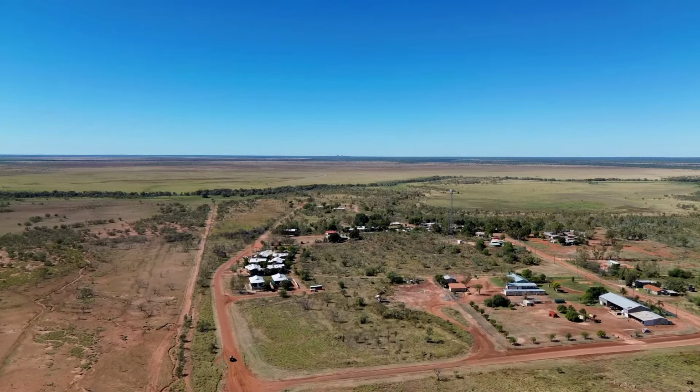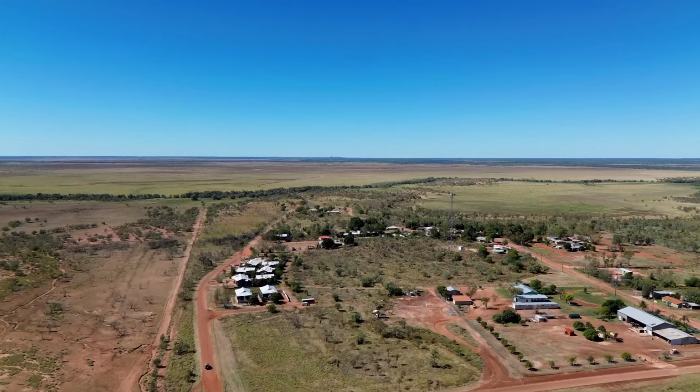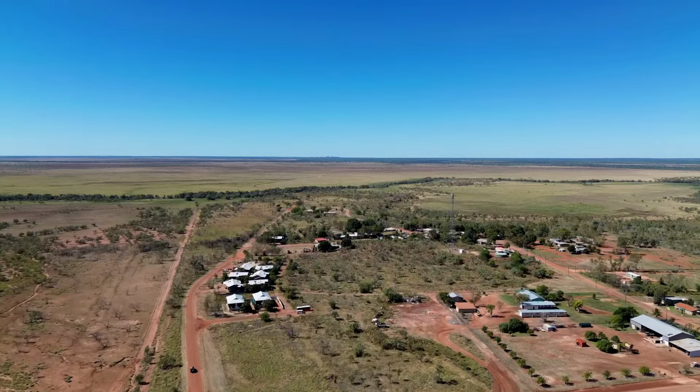The tiny town of Kimberley is super neat and tidy, however it carries no supplies and has no fuel station, so ensure to stock up before you take on this journey.